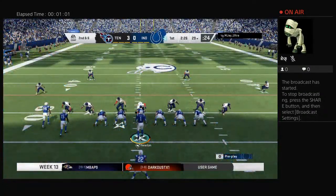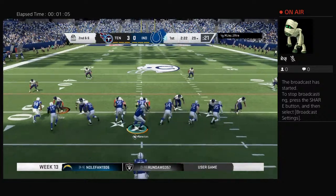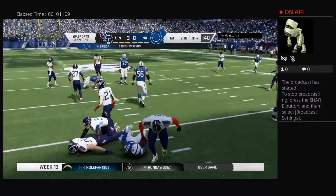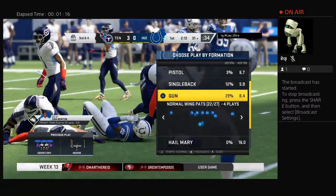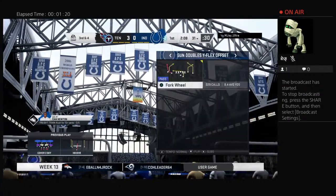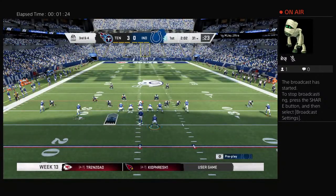Second and 6, just inside the 30. On second down, a run with Breida. He works his way forward for a couple up past the 30. Well, we just saw a great example of what we talked about with his coach prior to the game. He's definitely one of the better linebackers at reading a play and flowing to make the stop before it turns into something big. And it looks like we've got a dime set here defensively.